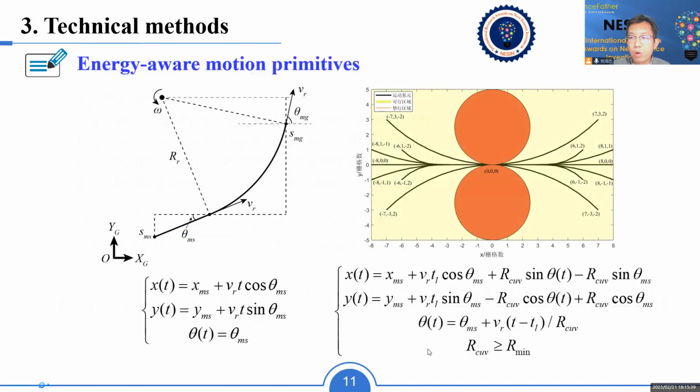In the path planning process, the motion primitives are generated offline. They are used to define the connected relationship between nodes. For each motion primitive, the vehicle first performs linear motion for a period and then performs curve motion for a period. According to the basic model, the pulse of the vehicle in linear motion can be expressed as this function, and the pulse of the vehicle in curve motion can be expressed as the rate equation.